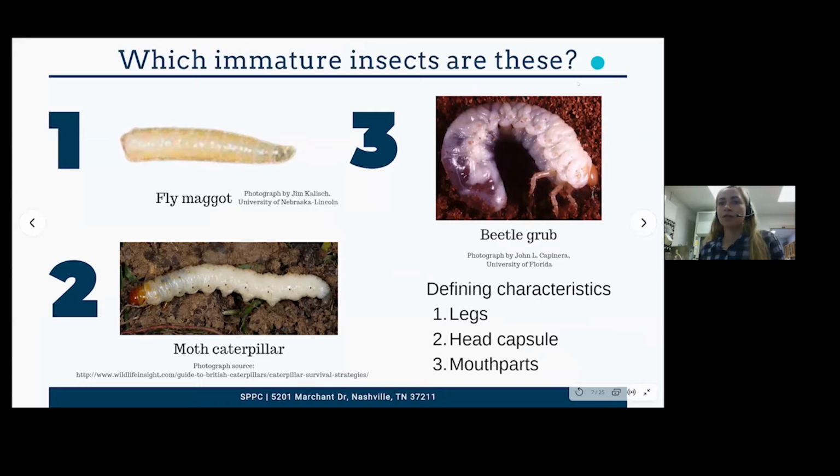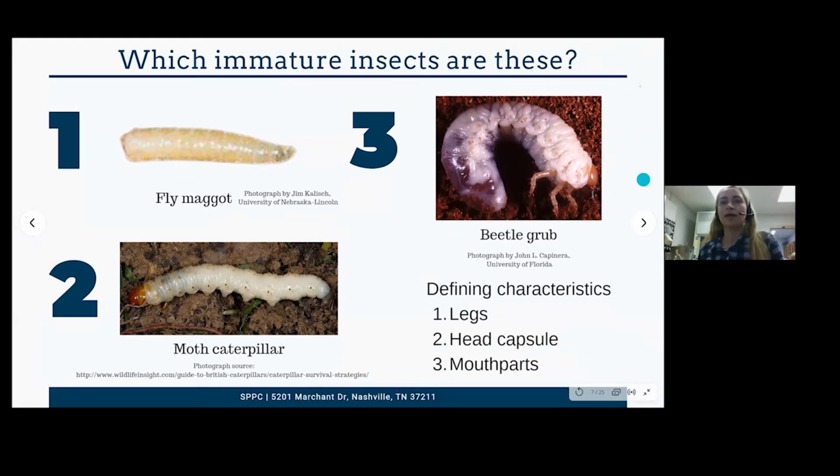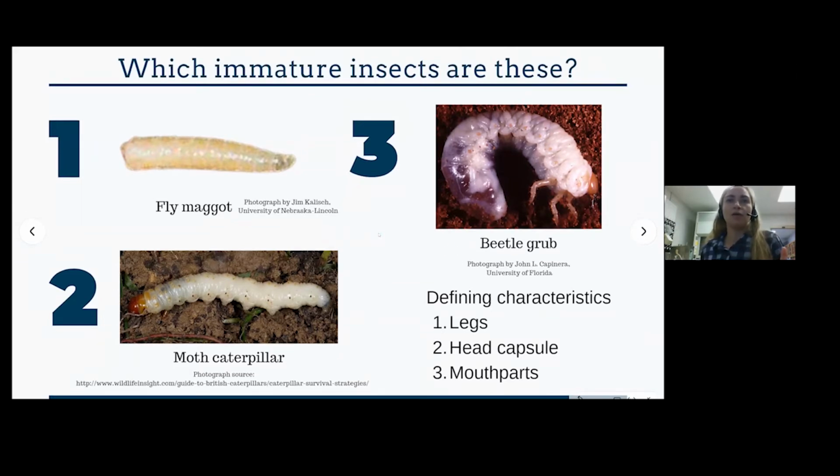So earlier I talked about how immature insects can be difficult to identify. Here we have a fly maggot, a moth caterpillar, and a beetle grub. And just by looking at these, I might say, oh, these are all just white worm-like bugs. I'm not sure what they are, unless I can see certain features. And here I can see certain features.